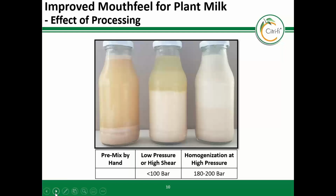In this study, homogenization is ideal at 180 bar or higher. The plant milk is homogeneous and stable, but if you cannot process to this level of pressure, we recommend homogenizing twice to achieve a homogeneous and stable plant-based milk.